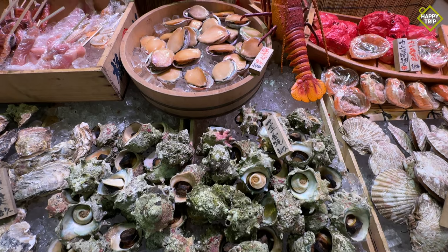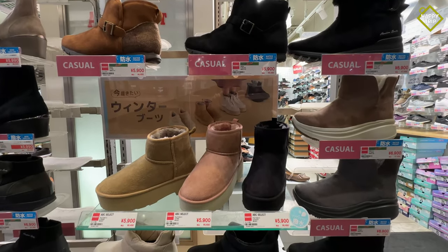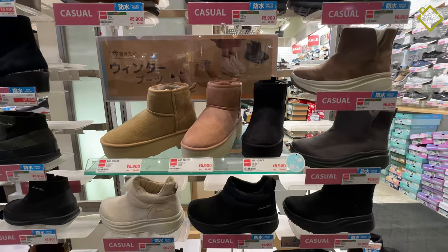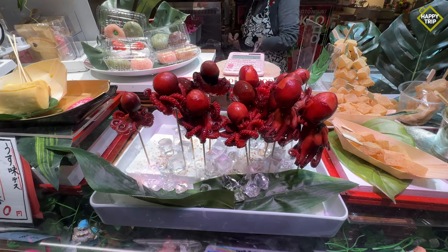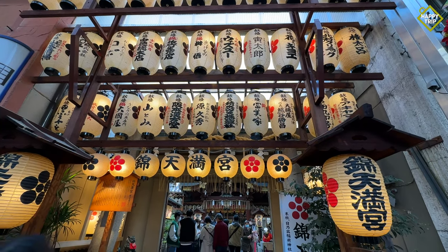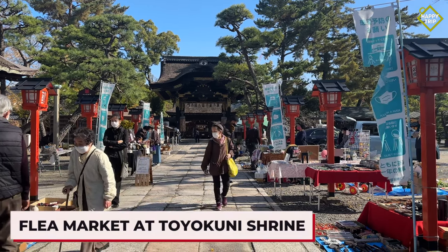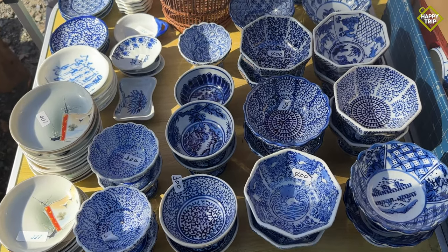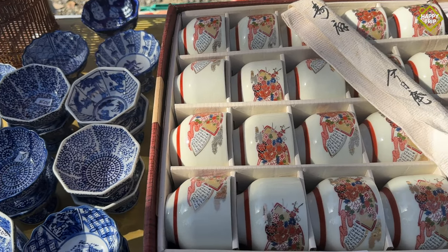Aside from its wide array of dining options, Nishiki Market is also a popular place to find fashion items. This flea market is where you will find stalls selling secondhand and vintage items.